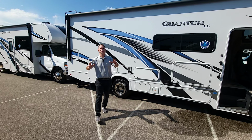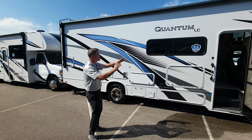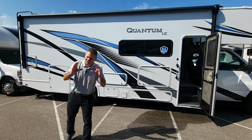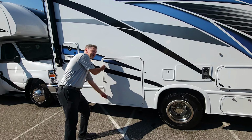I have an absolutely killer floor plan for you. This thing crushes all the boxes on the list. This is the all-new 2024 Quantum LP27. It has so many amazing features. Let's start outside because I love talking about everything on here.